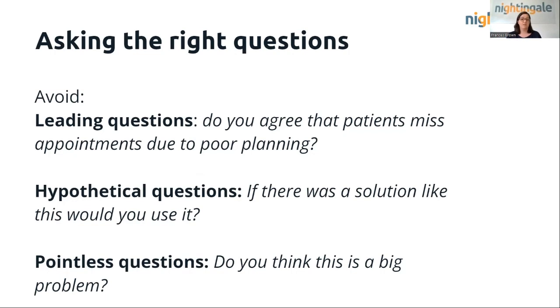Unless there's a very good reason why they won't use it because there's some huge barrier. They think, yeah, okay, this looks like it might solve my problem. Yeah, why not? But they don't really know the context. They don't know how that system or process is going to work. And so they're not basing it on any knowledge or experience. They're guessing and they're answering the question that you've asked them, but they're not necessarily giving you any useful information that you can actually go on.